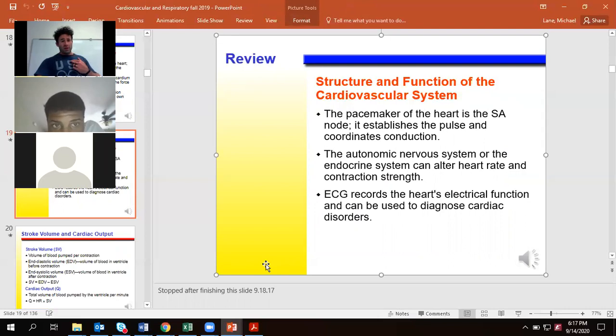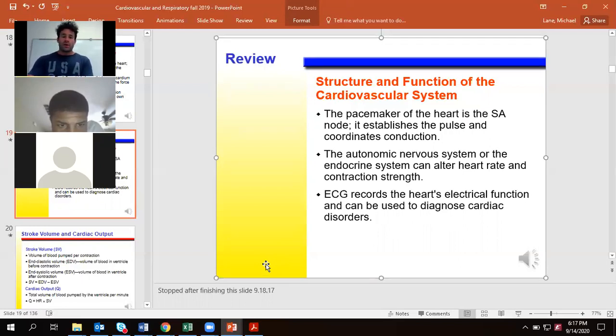We're going to have the pacemaker of the heart be the SA node when it's in a normal, healthy situation. Our autonomic nervous system via the parasympathetic nervous system and vagal tone is going to decrease our heart rate. Through epinephrine and the sympathetic nervous system, it's going to increase heart rate, and EKGs are going to tell us what's going on.